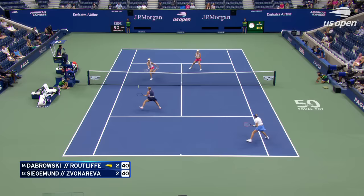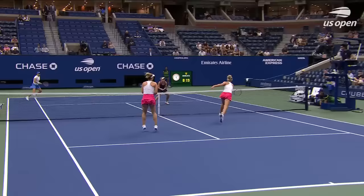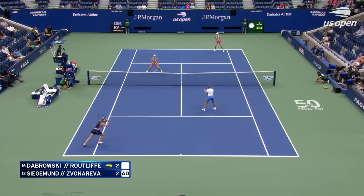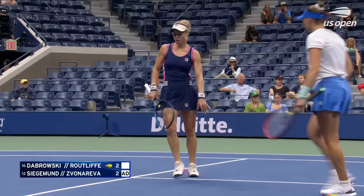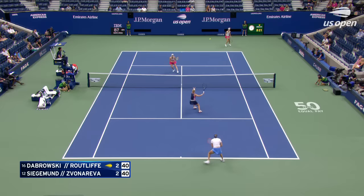Oh, she made it. Unbelievable hands from Lara Siegemund. Sick one. That was incredible. And you can see Siegemund just eyeing where both players are in the court and really just watch. Yes.